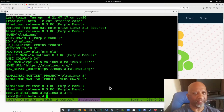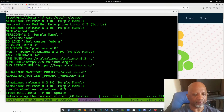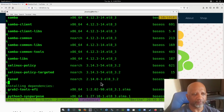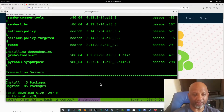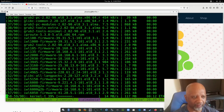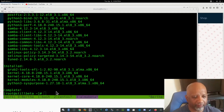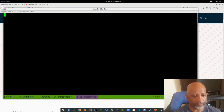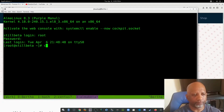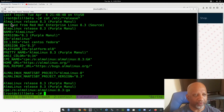And once you reboot it that first time, go ahead and run a DNF update. It's going to give you a list of packages that are available for the stable version. You have to go ahead and download those. So let that go ahead and download and install. Once that update is completed, you have to reboot once again. Once you've rebooted, go ahead and log in. And you can see that you're on the AlmaLinux release, and that is the latest version.